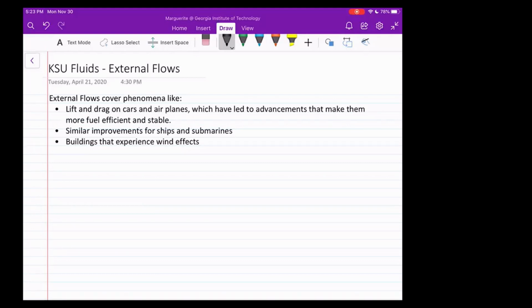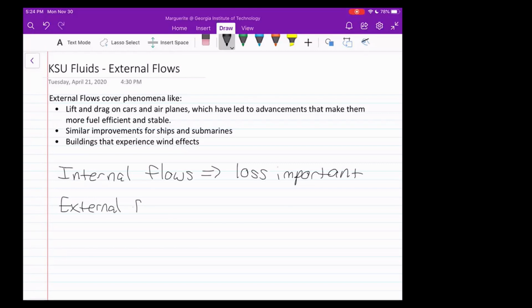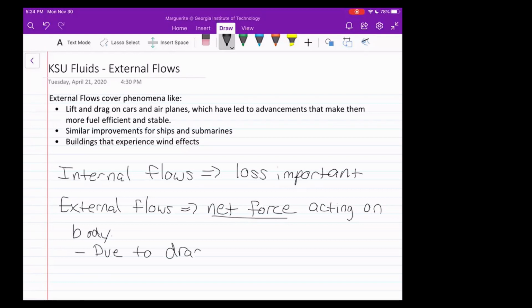Okay. I'm sure you talked a lot about internal flows before, and if you remember, for internal flows, you probably talked a whole bunch about loss. So for external flows, loss is not as important, but instead what's important is the net force that's acting on the body. That net force is due to drag and lift, which I alluded to earlier. This is something that will be covered next class in detail, but for right now, I'm just introducing it.